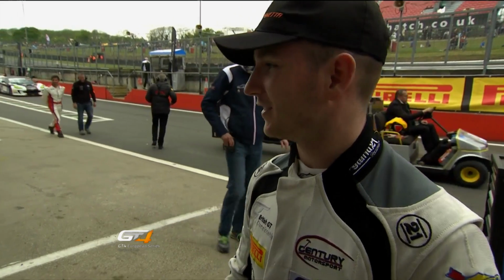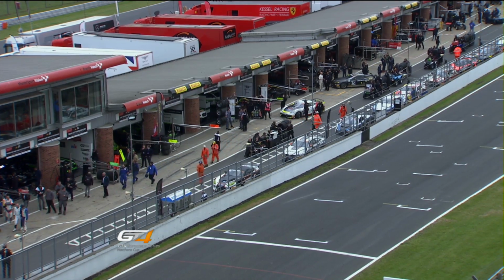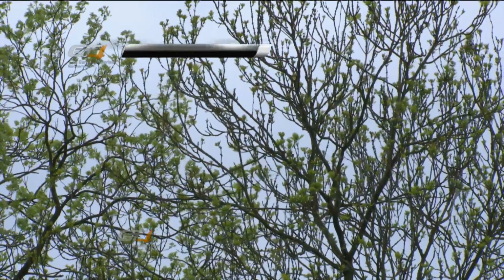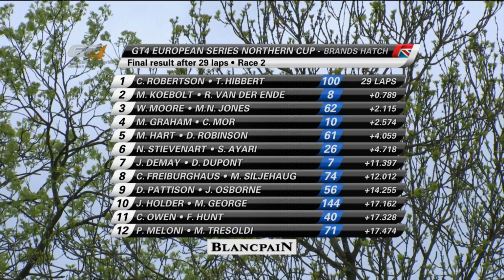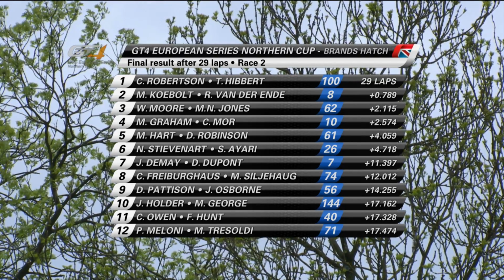Thank you. Always good to hear from Charlie Robertson, caught with Dakota. And we can guarantee he's taken two wins today, sharing with Tom Hibbert. And let's take a look at those results. Eventually winning the second race by 0.8 of a second from Max Cobalt and Ricardo van der Ende in the Ecris M4. Will Moore and Matt Nicol-Jones came away at least with something for two good showings.